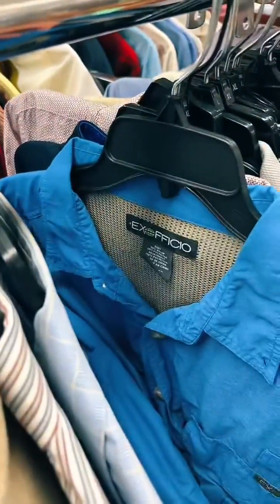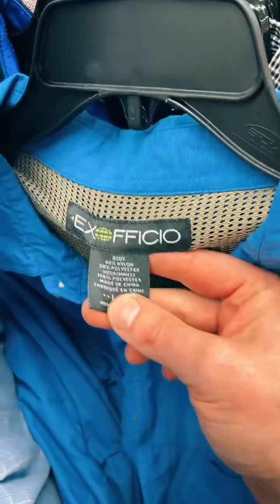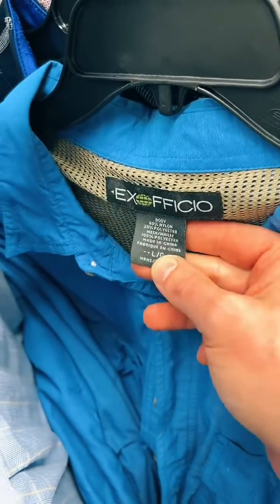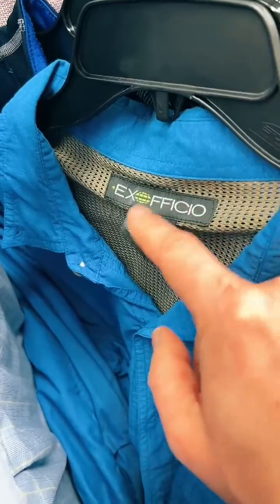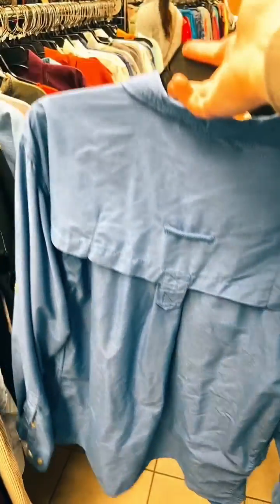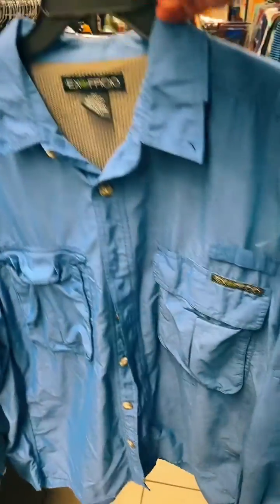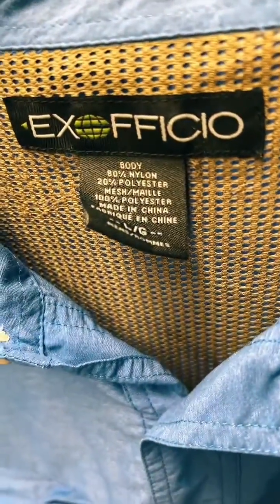If you see things that are worth picking up, let me know. Here's another brand. I don't pick up all of it, but this is at the core of my reselling business: outdoor brands. This is how I got started. So this is a fishing hiking brand, mostly fishing. ExOfficio. I don't pick up all of these, but this is on brand for ExOfficio. It's a fishing shirt, with buttons to roll up the sleeves. It's a nylon and poly blend, size large, not bad.